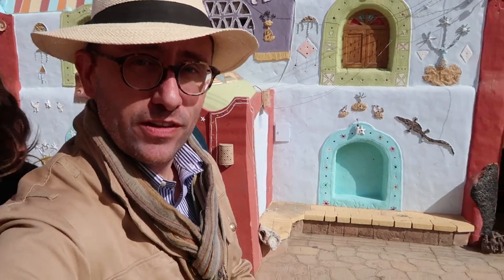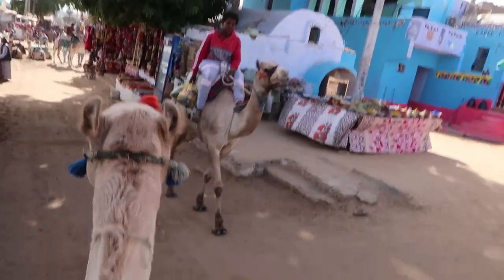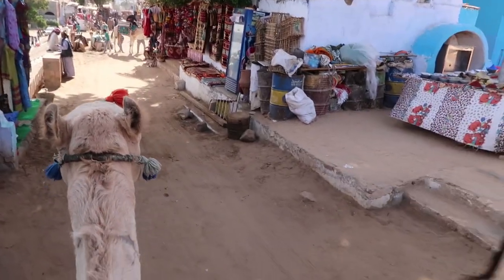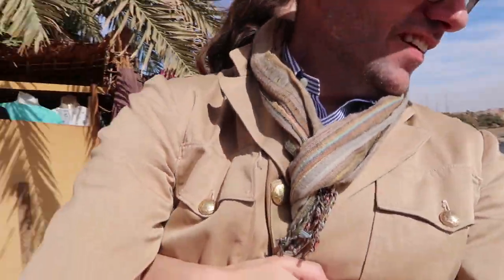Beautiful, attractive Nubian village, lots of great color. Getting close to the end of our ride, gonna figure out the dismount. Probably not our most elegant moment. Wish us luck. Okay. Lean back, Viv. And then dismount.